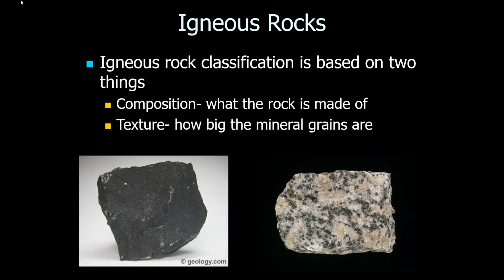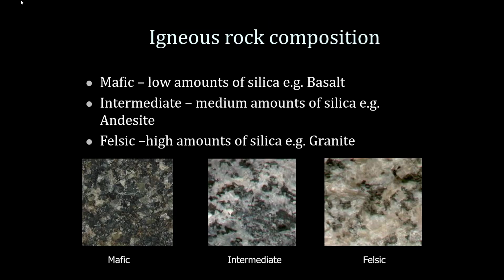And in particular, we're going to track one particular compound. And then texture: how big the mineral grains are, right? When you look at the rock, do you see great big honking mineral grains sticking out of it, like you see on the right in this slide? Or is it very, very fine grain, and it just looks like a lump of igneous rock, as you see on the left. Okay, so let's take a closer look at these.